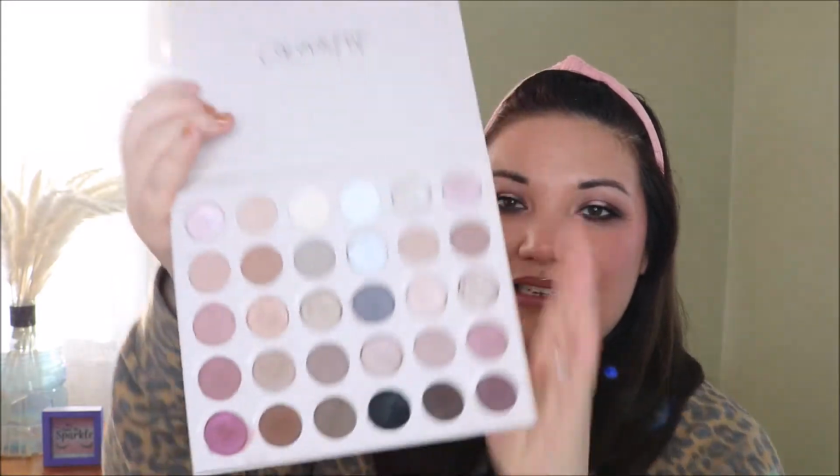I've used this four times, well, five times now since I have got it, and I definitely have some feelings about this palette. I purchased this palette because I do not have the Bare Necessities palette from ColourPop. Otherwise, I maybe would have been like, do I really need another huge neutral palette? Of course, this is their more cool toned neutrals, which I will show you the inside.